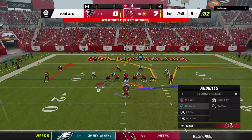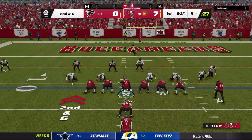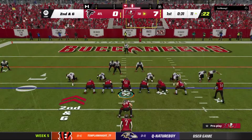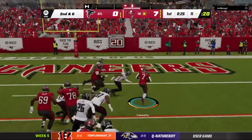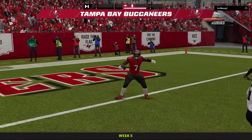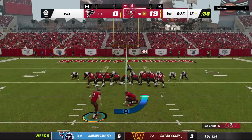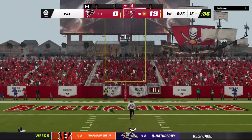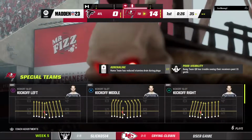Following the pickup of 4, here's 2nd and 6. They'll try the right side here with Fournette. And he's into the end zone for a Tampa Bay touchdown. Leonard Fournette, his first touchdown on the year. And the Buccaneers are off to a 13-0 first quarter lead. Extra point put through by Succop. And that'll make the score 14-0.